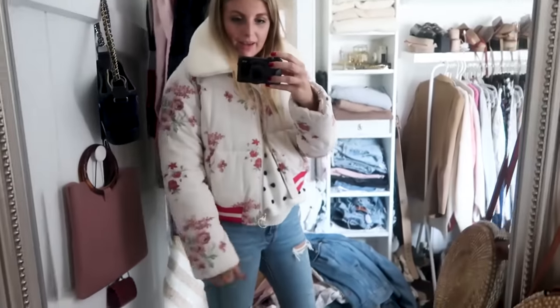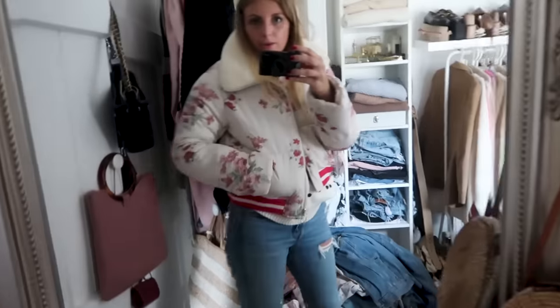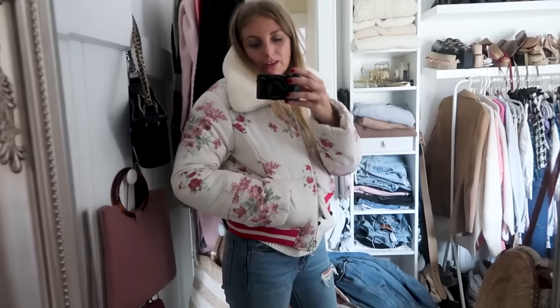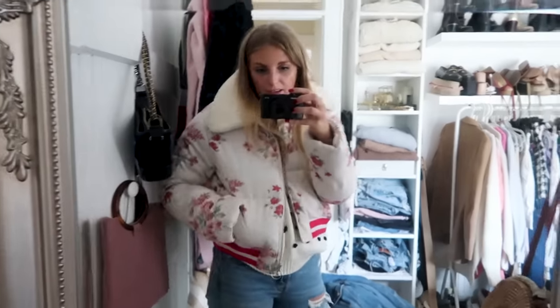This one I think I am going to get rid of, because even though I do think it's really freaking cool, I just don't know if I'll wear it again next year. This year, I don't think I will. So I think I'll get so many new ones, so I'll just end up not wearing it.